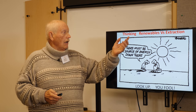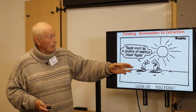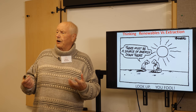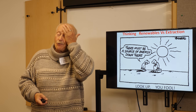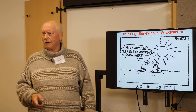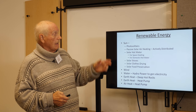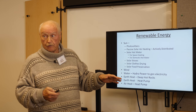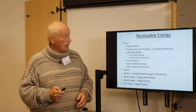Now, thinking renewables versus extraction. So here we have people trying to look down for energy. And it's look up, and they're sweating and they're rubbing the sweat off their brow while they're looking for what they can get out of the ground. Okay, well, okay. So renewables. And sun in lots of ways. Wind, water, earth heat for deep hot rocks. That's the original geo. Earth heat for a heat pump and air heat for a heat pump.